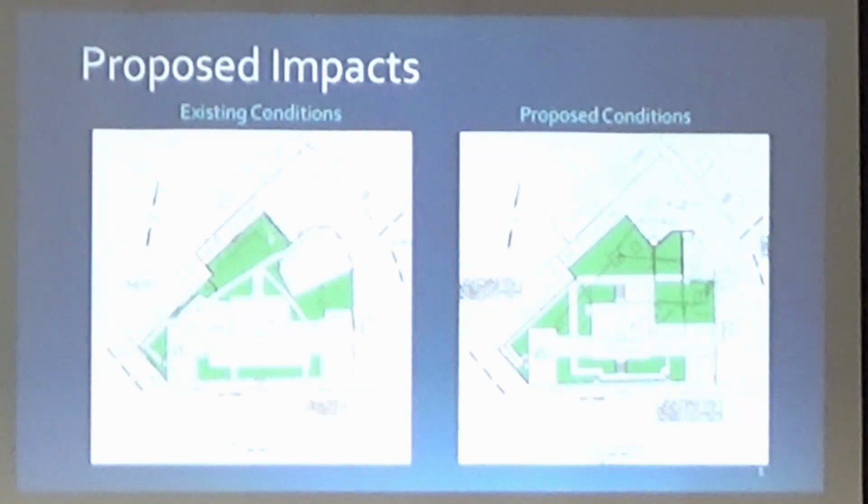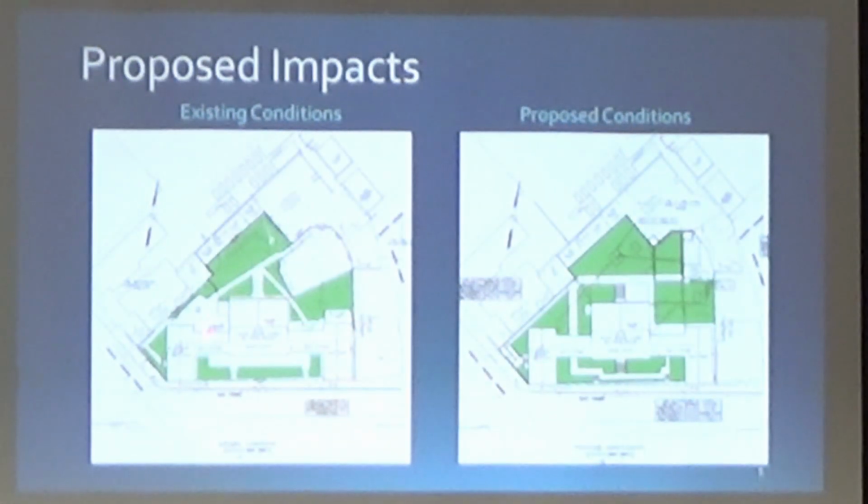So we'll go to the next slide. You can see the impacts. On the left, the green areas are the current areas that are vegetated, and you can see sort of all of the, I won't say random, but sort of random pathways that are going through. And then on the right, the proposed, we have slightly larger chunks of vegetated areas, and some of the pathways are kind of smoothed out. The project will also make the house ADA accessible. So it fulfills a lot of requirements in one.